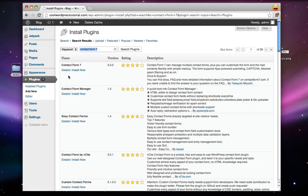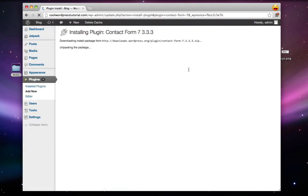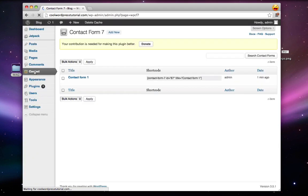It will be this top one right here. Click install now and click OK. Then you want to activate it, and a new little tab will be on your sidebar. Just go ahead and click that and click on contact form 1.